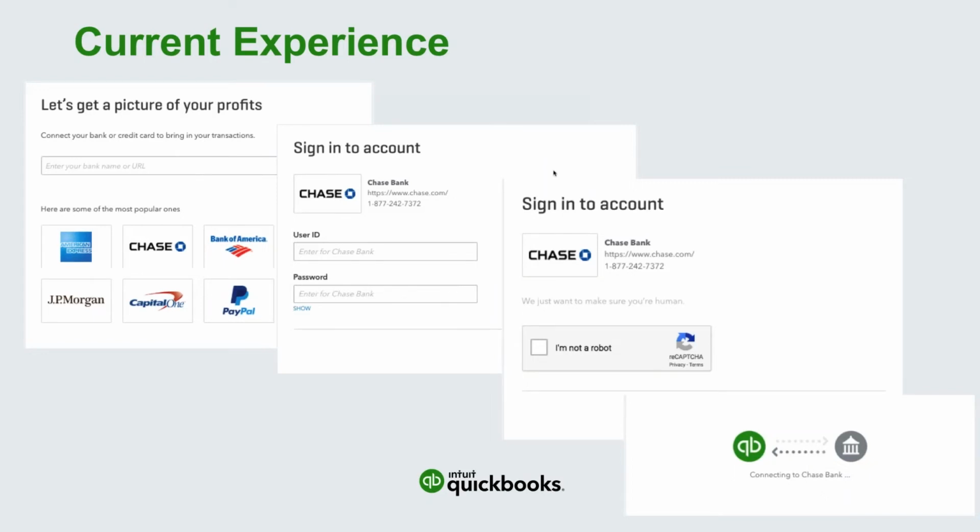You get a window over here on the top left where it lets you type in your bank name or choose one of the biggest ones from the list. You immediately get a sign-on page where you enter the credentials for your bank's website. Just make sure you're not a robot, and then you see the window down on the bottom right where it says we're connecting to that bank to pull down that initial set of transactions.